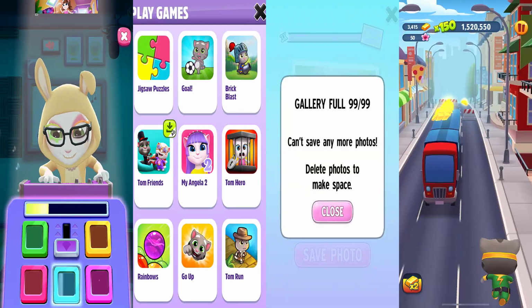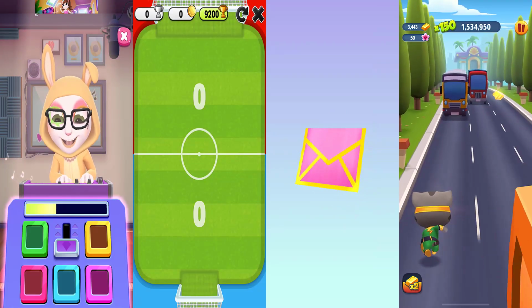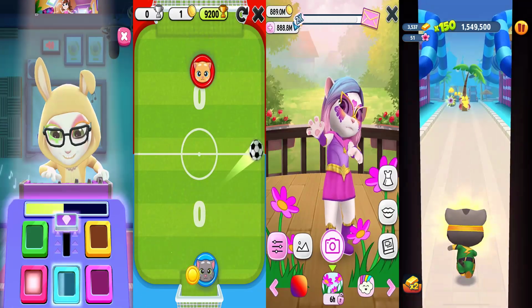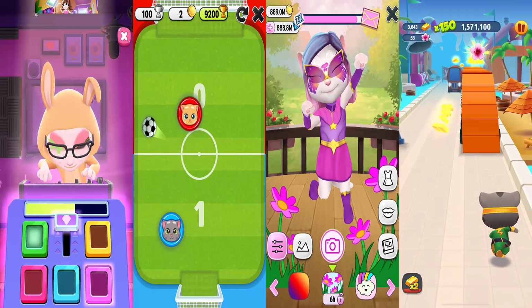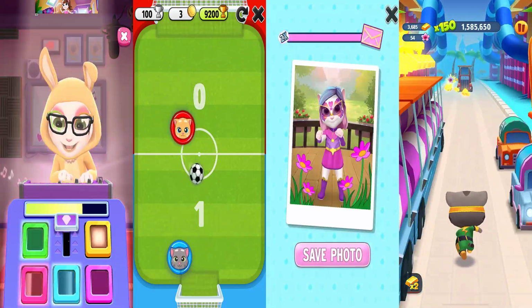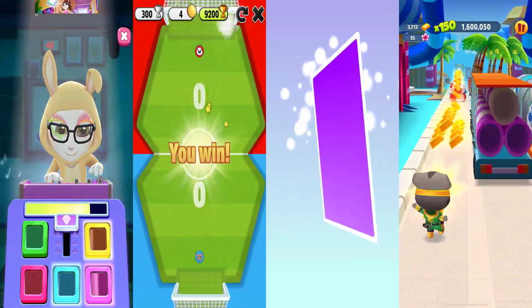And here we go, My Talking Tom is just going to play a game right now. Let me see which game he is playing, a football game. And here we go, we have Ginger in front of us with the football team. And we will have to score more goals than Ginger. Let me see what we can do about it. And Tom has 1 score and Ginger has 0. Tom has 2 and Ginger has 0.